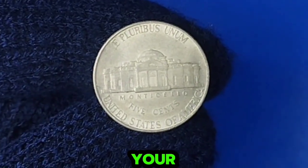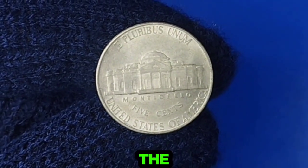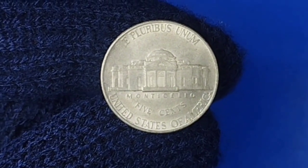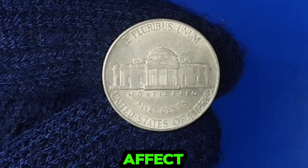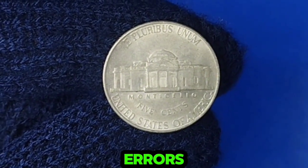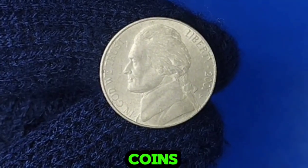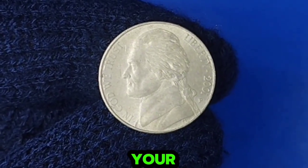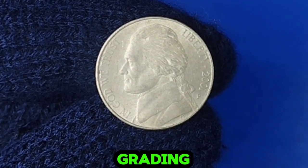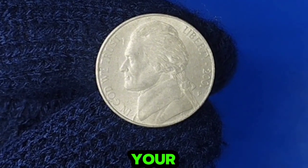So, how do you check if your 2001 Jefferson Nickel could be valuable? First, examine the condition of your coin. The higher the grade, the more valuable it is. Look for any wear and tear that might affect the coin's details. Next, check the mint mark, especially for errors. An incorrect mint mark or a missing mint mark can dramatically increase the coin's value. Finally, make sure to get your coins graded by a professional if you suspect it might be valuable. Grading services like NGC or PCGS can give you a definitive answer on your coin's worth.